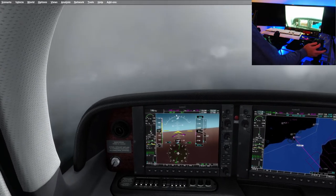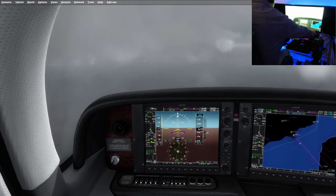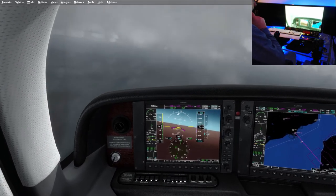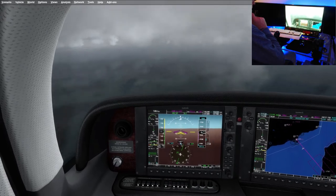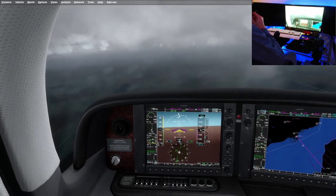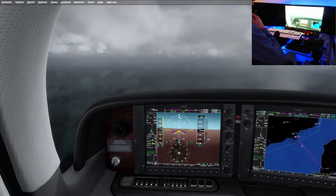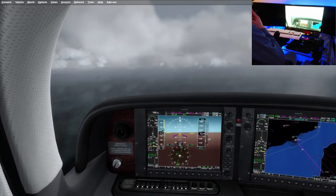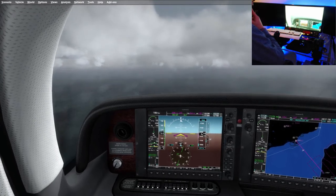Okay, we've now found the descent. Maybe that's a bit steep. Just take it up a bit. As you can see, we are getting jostled pretty intensely. I'm just hoping the game doesn't decide that it's too much for the airframe and crash us, which might happen, in which case you won't know about it because I'll just go ahead and record another one and I won't tell you. No, I will.